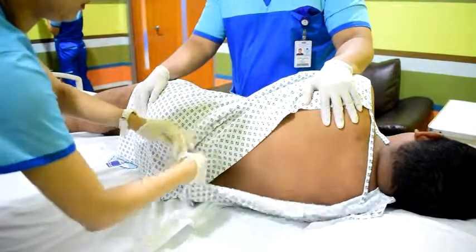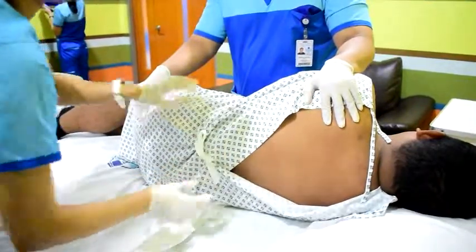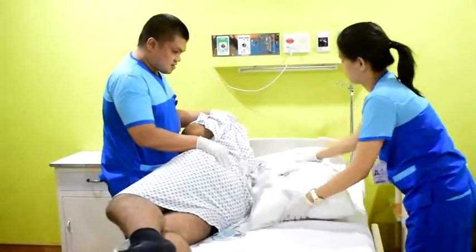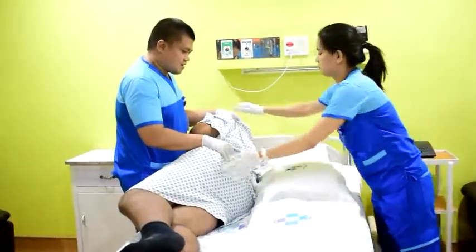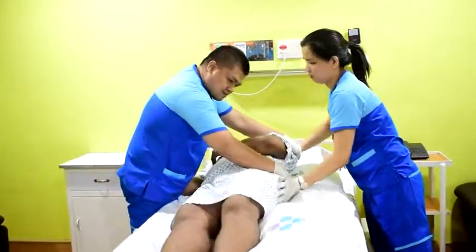Your care provider will place his hand on your shoulder and his other hand on your hip. While standing with one foot ahead of the other, your care provider will shift his weight to the front foot, so he gently pulls your shoulder towards him. He will then shift his weight to his back foot as he gently pulls you towards him.